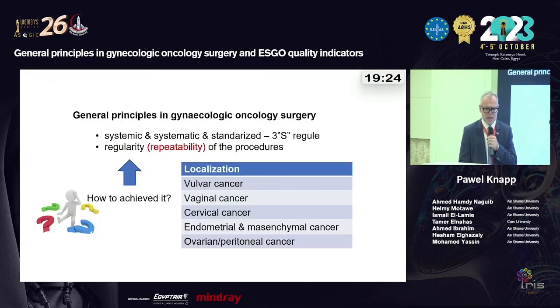Talking about general principles in gynecologic oncology, which should be obvious, there are 3 S rules: systematic, systemic, and standardized procedure. How can we achieve this in localizations such as vulvar, vaginal cancer, cervical, endometrial, and ovarian peritoneal cancer? Probably the best way to achieve these 3 S rules is regularity and repeatability of the procedures.